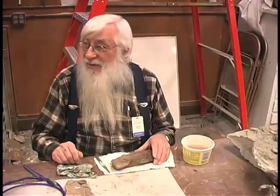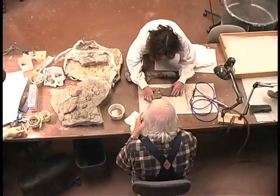Most of them come just because they enjoy it. And these volunteers put in hundreds of hours a year helping us bring these bones back to life.